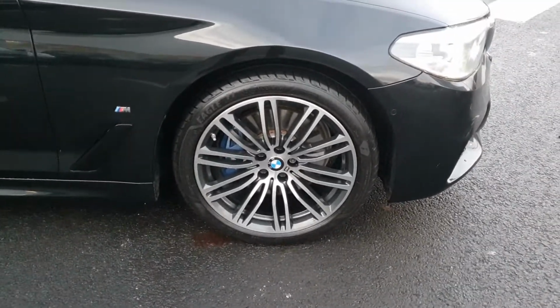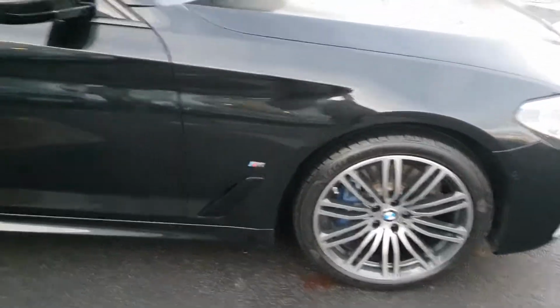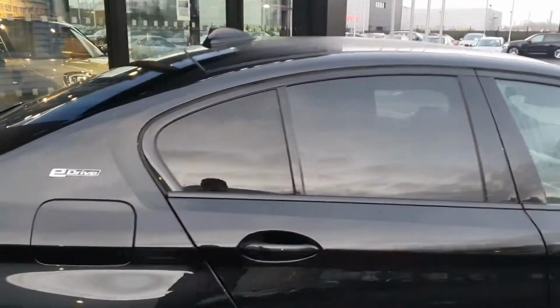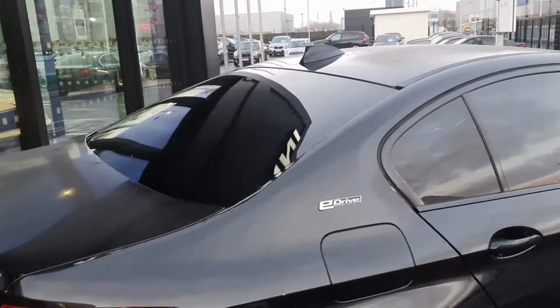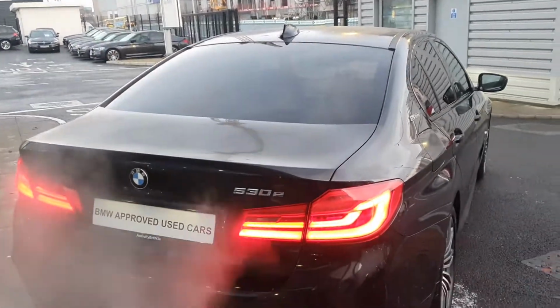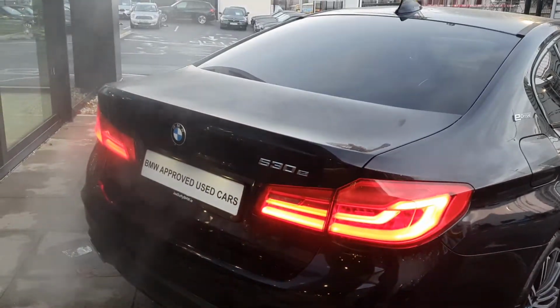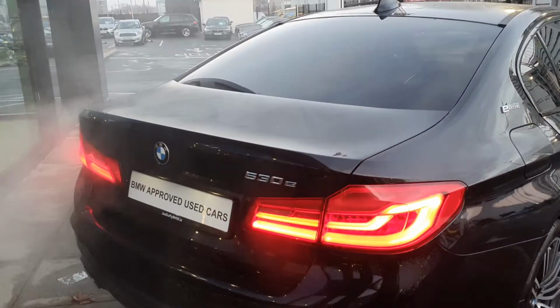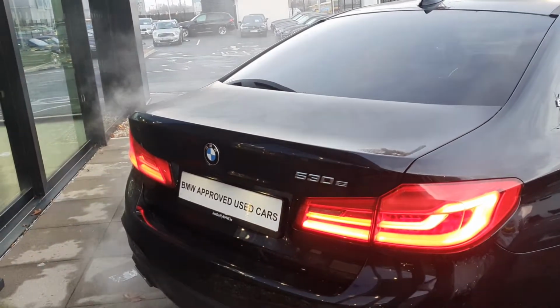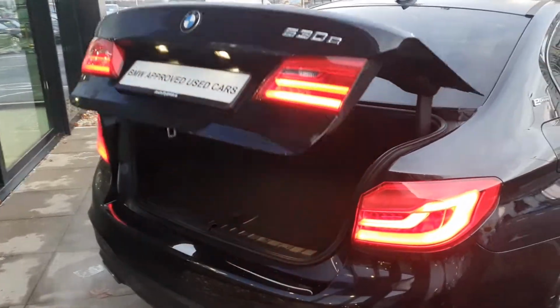the blue brake pads, the black trim surrounding the windows, the privacy glass in the rear, the eDrive badging on the side, the shark fin aerial up top. Come around to the back, you have the BMW 530e badging, the rear parking sensors, the rear LED tail lights. You also have the automatic boot. Just a simple click of the key fob and it should pop right open.